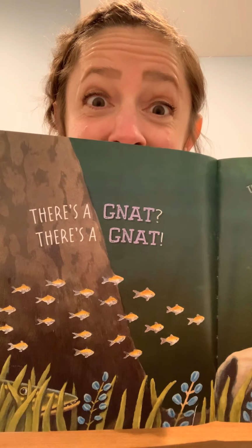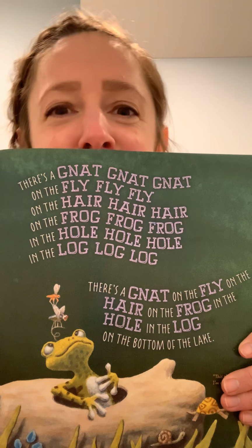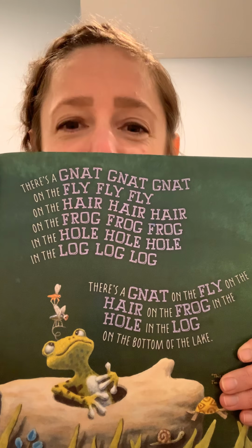There's a gnat? There's a gnat. There's a gnat, gnat, gnat, on the fly, fly, fly, on the hair, hair, hair, on the frog, frog, frog, in the hole, hole, hole, in the log, log, log. There's a gnat on the fly, in the hair, on the frog, on the hole, on the log, on the bottom of the lake.